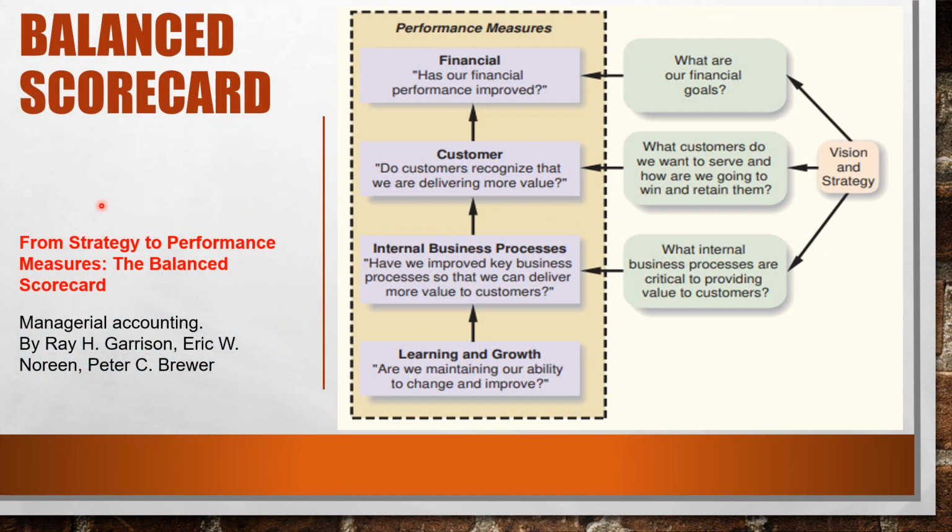So again, the balanced scorecard lays down the actions or the concerns that we must do to translate the strategy to performance measures. So as you can see here, we started with a vision and strategy. So we look at how we can achieve those strategy by these performance measures.